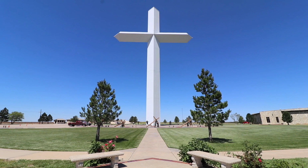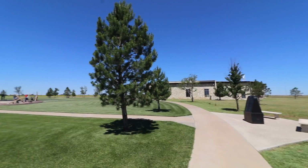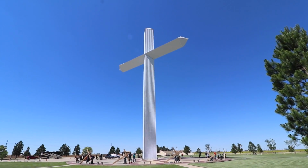Would you look at the size of that cross? Oh my God. Ooh, gosh. Ooh, that was a close one. We gotta watch our language around here. They got a lot of rules. Okay, this technically isn't on Route 66, but come on!